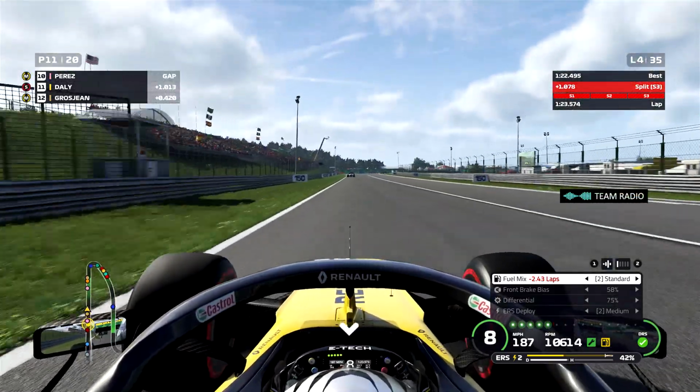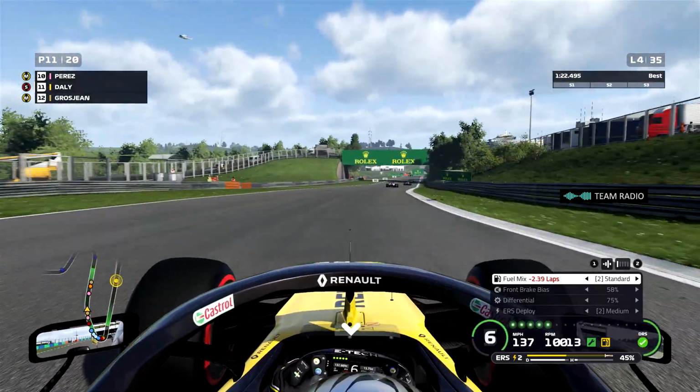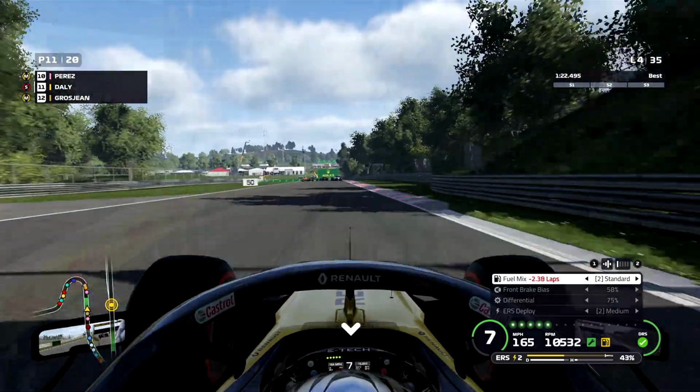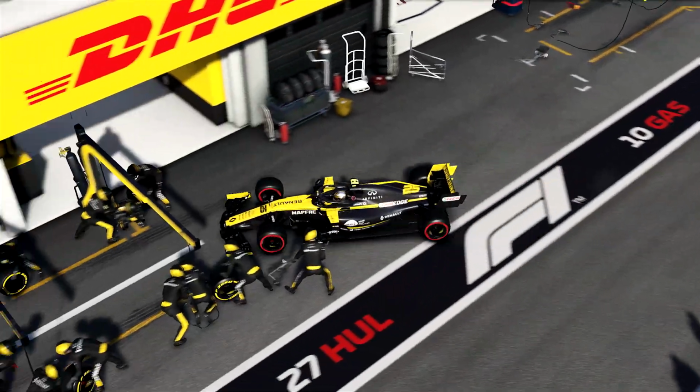Be aware that we will start to see a loss of power. We're boxing this lap. Give us the best in lap you can. Alright, cool. We're stopping at the end of this lap. This is a very short first stint, much like Germany. So the tyre wear, again, is very, very harsh.